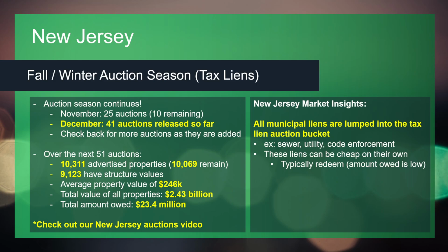Since these liens are so cheap, they typically do redeem if they're not combined with a tax lien. If you have a property that has a tax lien and a sewer lien, for example, it's a decent chunk of money for the owner to redeem. But if it's just a sewer lien on its own without a tax lien, and it's still showing up in the auction, it's going to be maybe just a few dollars. Since it is so cheap, the chance of redemption goes up. It's just something to keep in mind as you're investing in New Jersey.